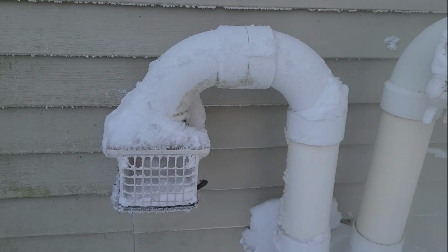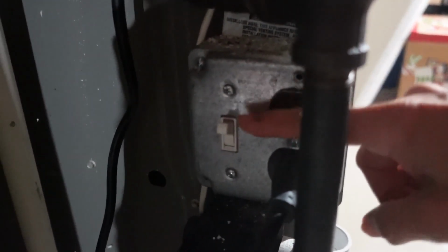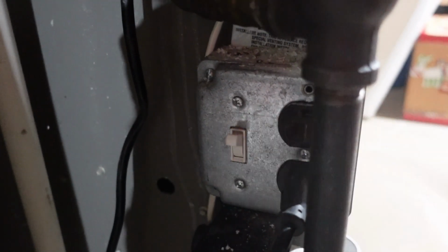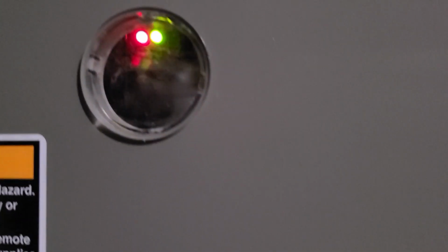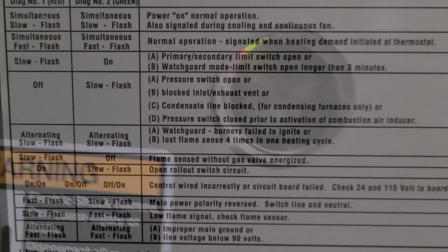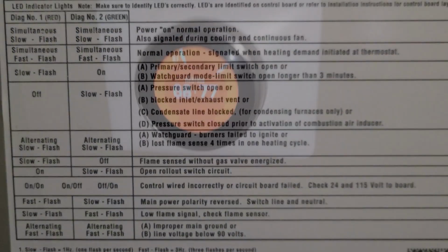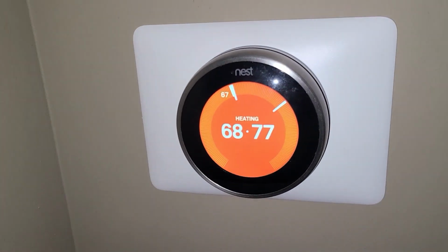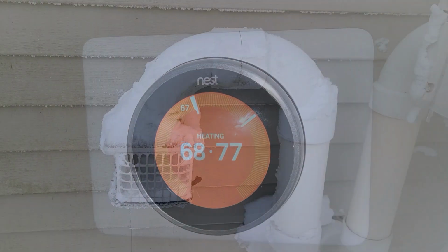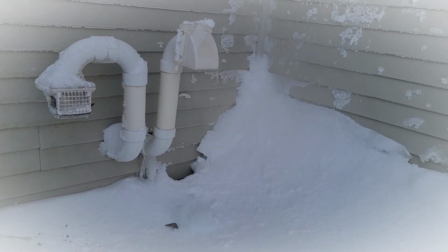So once the vents were cleaned off, I walked back down to the furnace, and then what I did was that I switched off the furnace at the switch, and then turned it back on to reset it. And lo and behold, the furnace kicked right back on. And as you can see, I got the two lights blinking at the same time simultaneously, which tells me that the furnace is working normally, and within a couple of hours, we're back up to our normal temperature. So it probably saved you a service call, and better yet, it got you up and running very quickly.